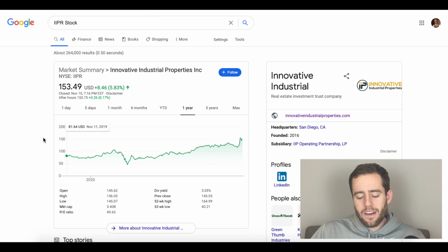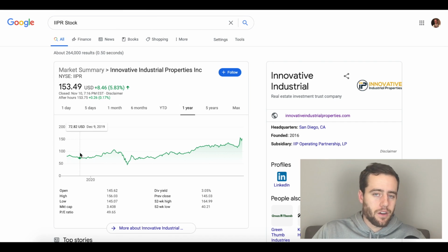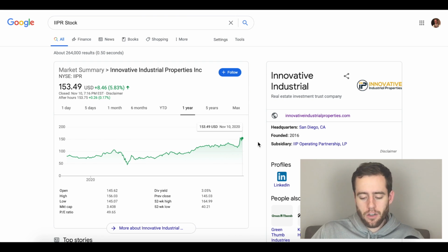So IIPR has been on a tear. I bought it around $70 a share originally. I sold it when it went up to like $100 a share. Then the pandemic hit. I bought more because it fell down to under $50 a share. It fell down to $46. And now it's $153 again. Now they pay a very nice dividend too, which I'll go over later.